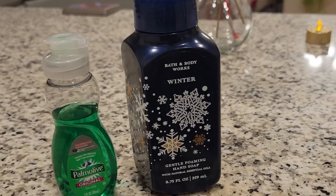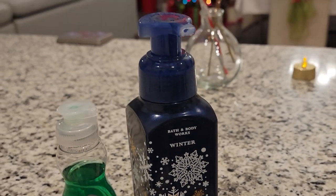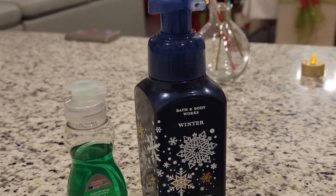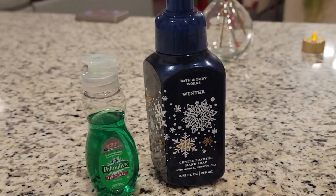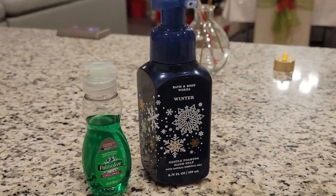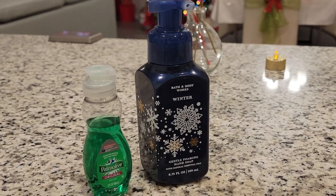It looks so adorable. I also switched out my hand soap for this winter hand soap by Bath & Body Works, and it smells like a wintry man's cologne. It is divine. I absolutely love this scent.